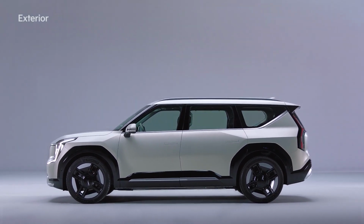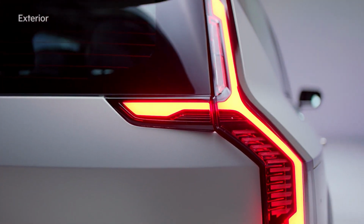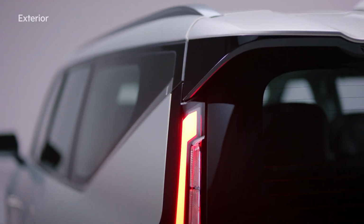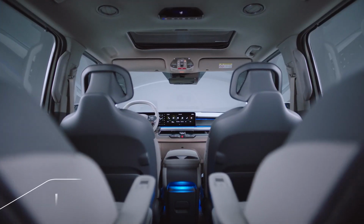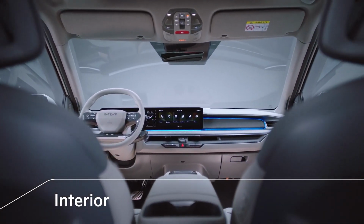a sense of splendor. The tail lamps with the Star Map signature lighting in the rear complete the sense of unity with the front. And the wide shoulder line that resembles a boat's tail cabin emphasizes the confident and stable posture. The interior of the EV9 is designed like an open lounge.